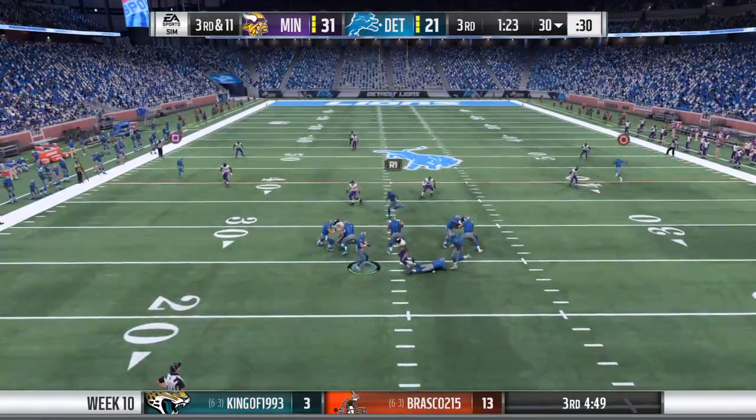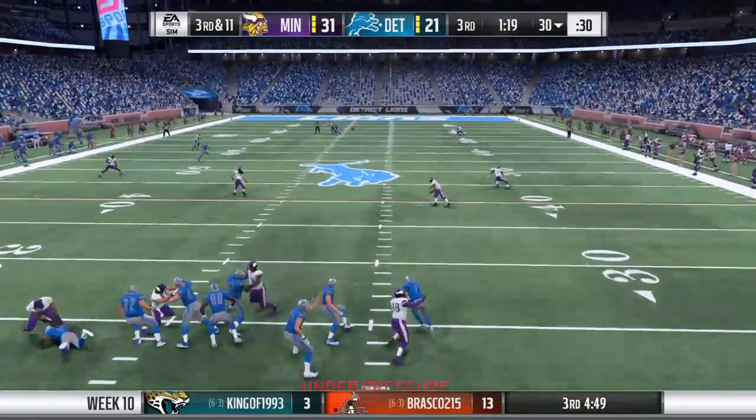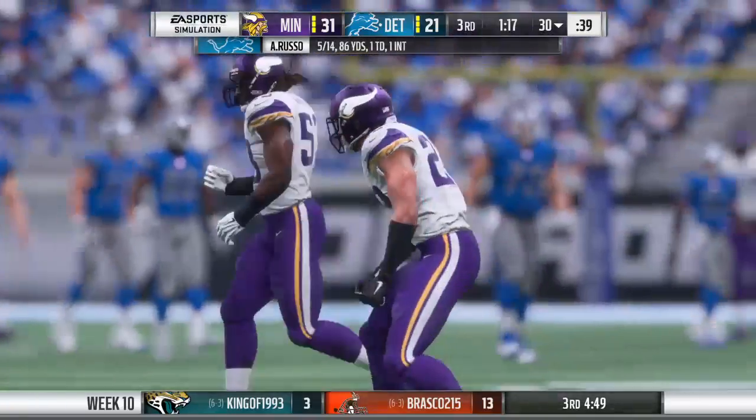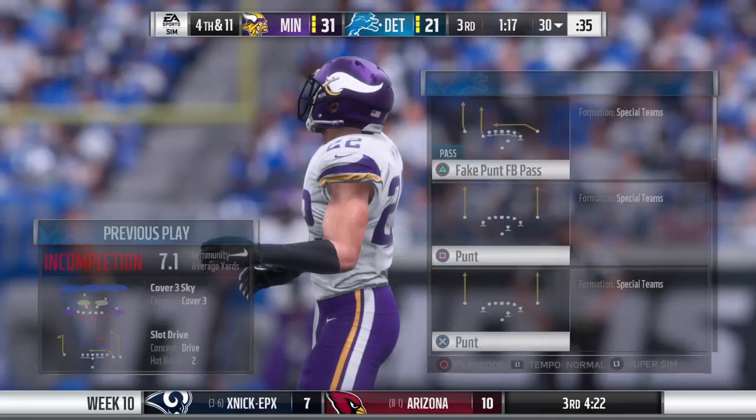On 3rd down, he'll drop to throw. Flushed out right. Now he'll let it go deep left side. And incomplete. He can't hang on. Would have been a nice catch. Instead, it brings up a 4th down.